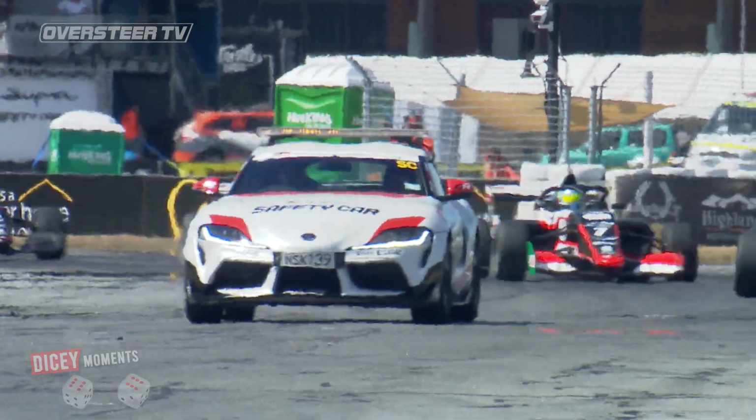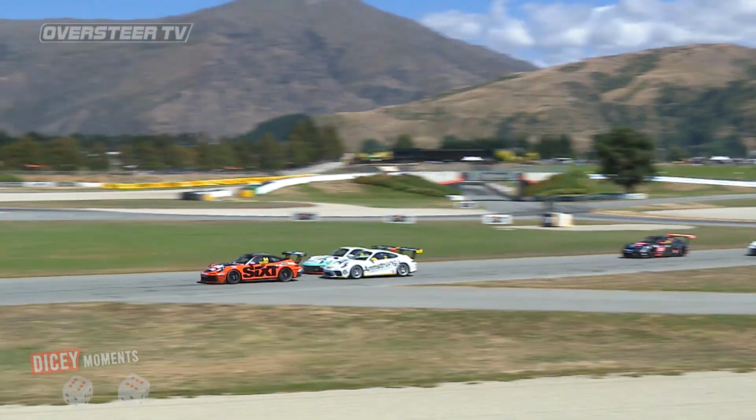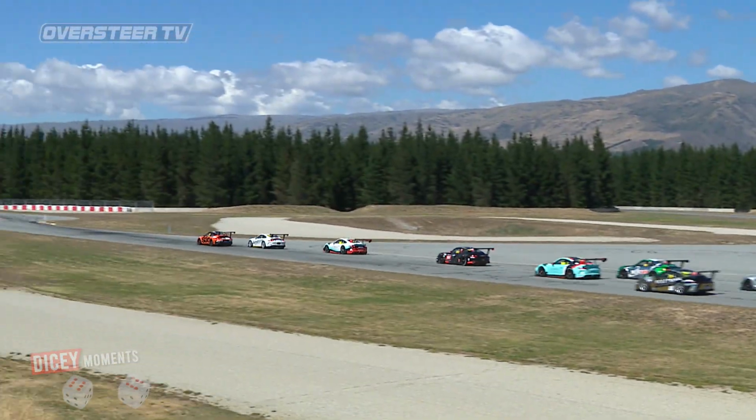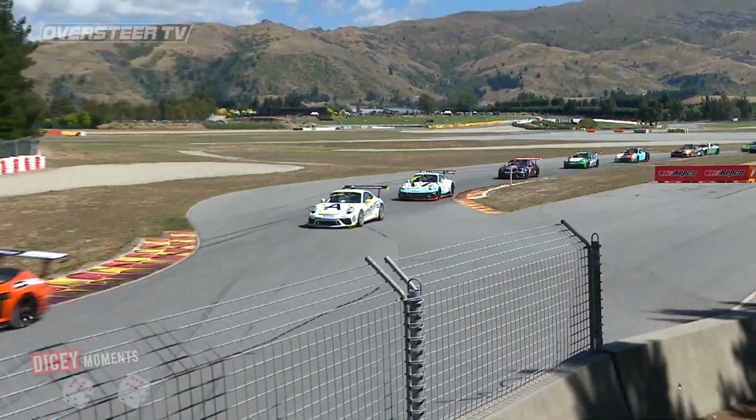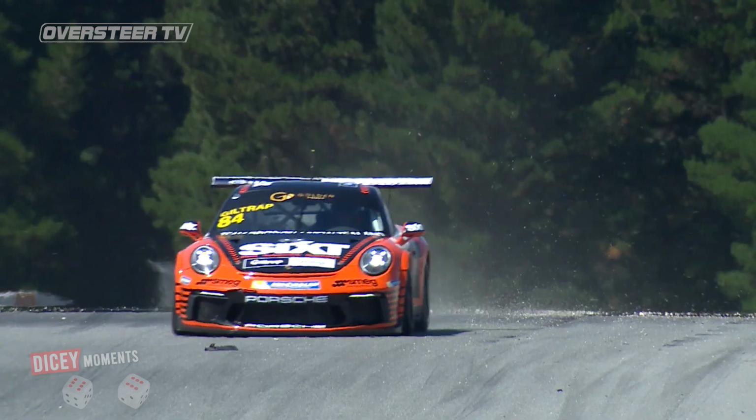And sadly, Ryan Sheehan goes off into the forest and into the wall. That brought out the safety car. It was a beauty for the Golden Homes GT NZ Championship. Brilliant start by Rick Armstrong in second, but they were chasing Marco Giltrap early to keep that car out there before.